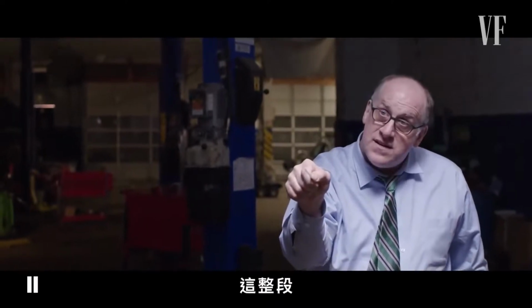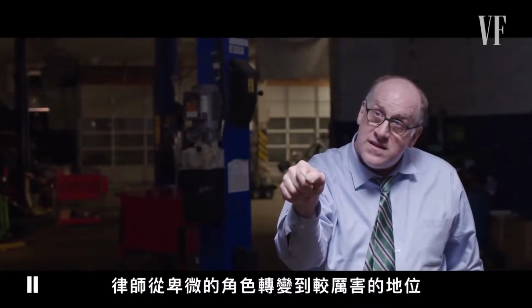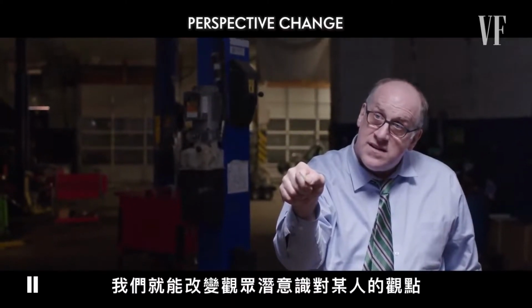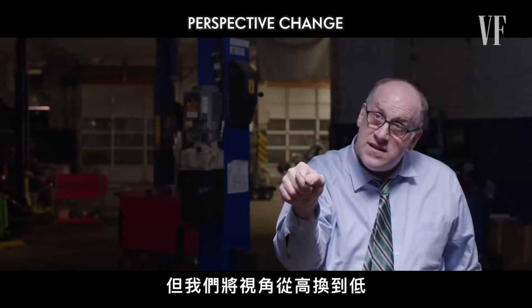Pause. This whole section, the lawyer transitioned from a weaker character into a more powerful one. However, the camera didn't reflect this. By altering the camera angle during a scene, we can change how the audience subconsciously views someone. Let's try that again, but move the perspective from a high angle to a low one.